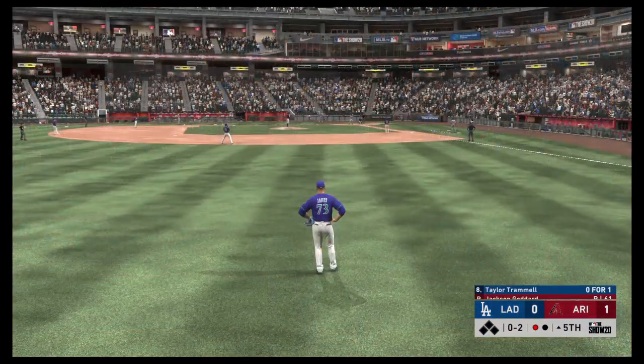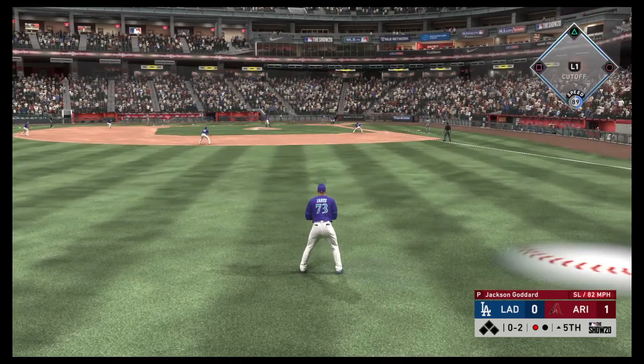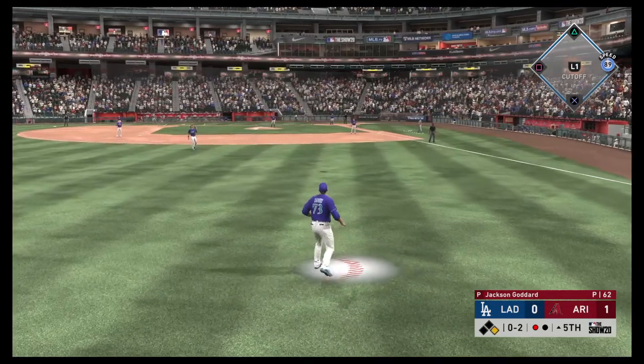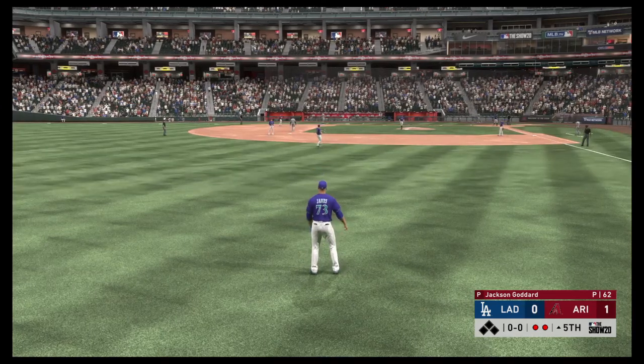So striding forward now, batting, Taylor Trammell, center fielder. Wind up and the 0-2 pitch. That's lifted the other way out to left. James will wait on it. And he's got it for out number 2.